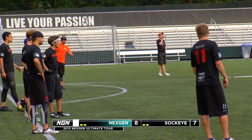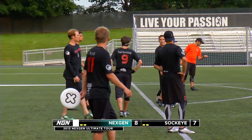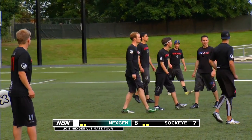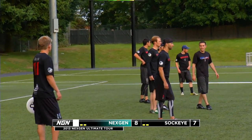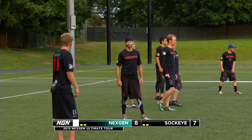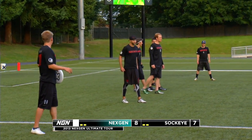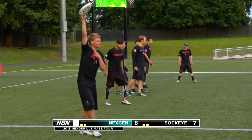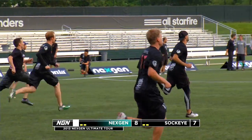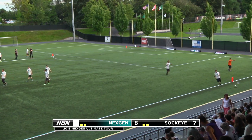So NexGen took half, getting the only break of the game. Koss standing next to Simon, Spidell, Harkness, Devin Barrich, Garrett, and Lennon. We'll try to take this one away from NexGen, but stingy offense, patient play, and some great plays have led NexGen to their 8-7 lead. Montague's been in the middle of it, but we've also seen great plays from Driscoll as Reed Koss pulls this one deep, and this one is also going to drift out of bounds.